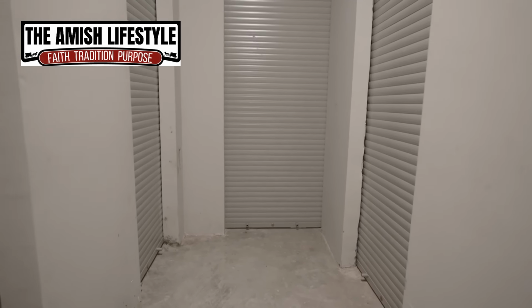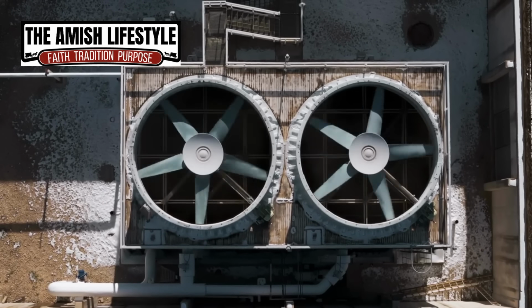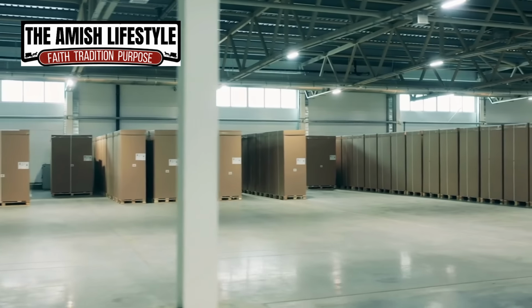If you're picturing a dark, damp basement filled with spiders and mystery boxes, think again. A root cellar is far more than just storage space. It's a carefully designed, temperature-controlled chamber buried into the earth, and it works like magic. So what exactly is a root cellar? Think of it as nature's refrigerator.